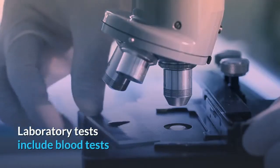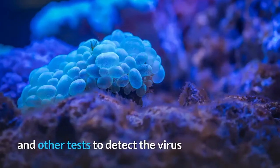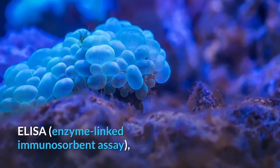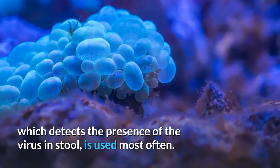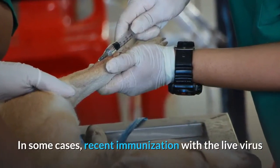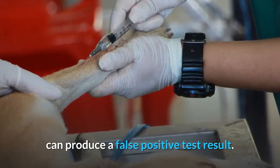Laboratory tests include blood tests to detect a low white blood cell count and other tests to detect the virus, such as ELISA and electron microscopy. ELISA, enzyme-linked immunosorbent assay, which detects the presence of the virus in stool, is used most often. In some cases, recent immunization with the live virus can produce a false positive test result.